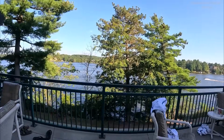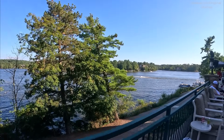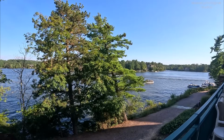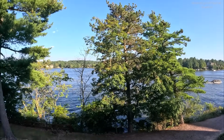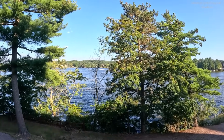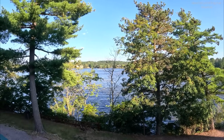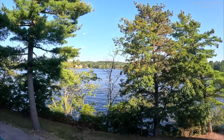And as we walk around, you can see that there is actually a walking trail down there, and you can rent out some boats, some pontoons. This view is just beautiful. It's just like, okay, my video shows it good. It is so much more beautiful in person.